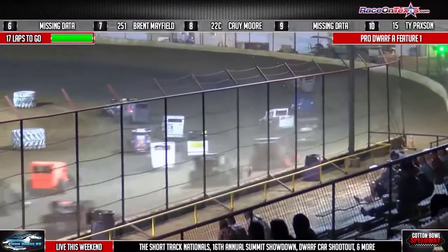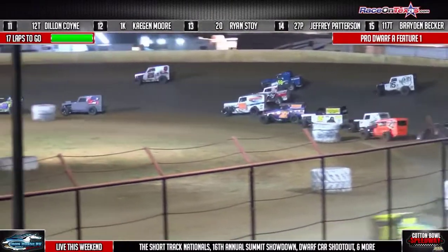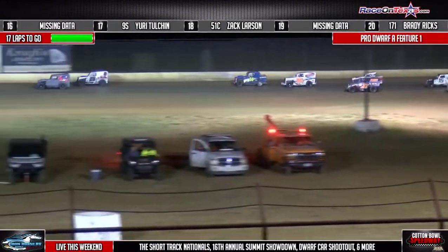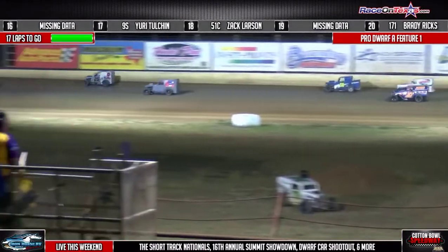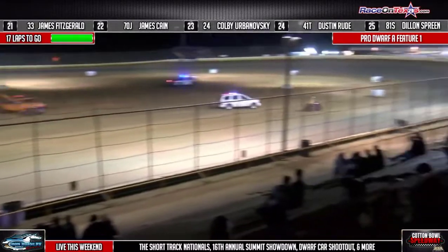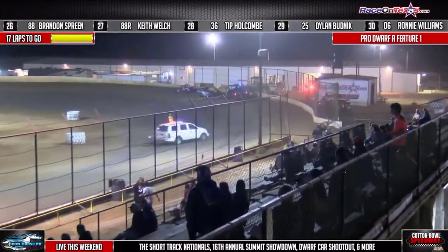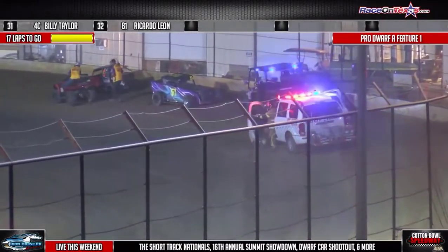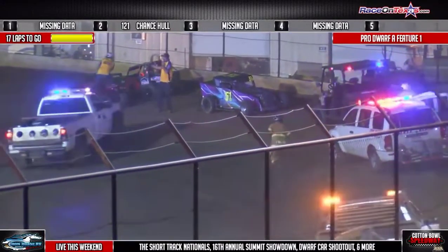Into turn number one we go. Budnick way up to the top of the racetrack. Let's see if he can find the grip right there. Three wide out of the corner. Big time crash up in turn number one. Two cars in the fence at turn number one. Looks like you've got the 57 car there involved.